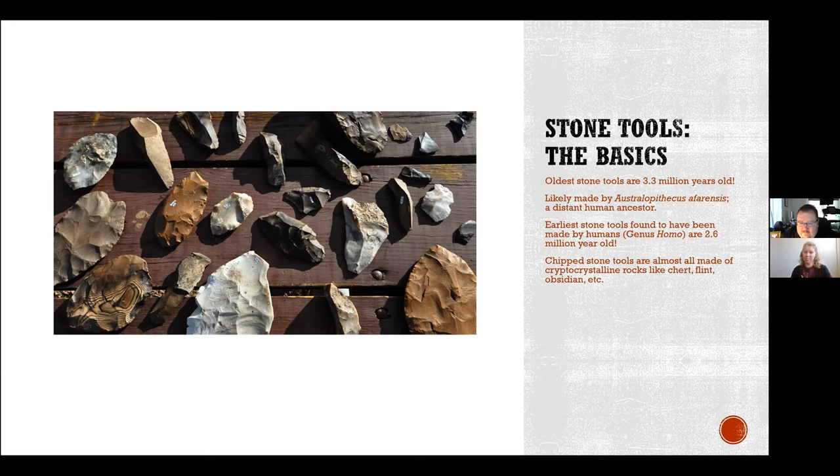The making of stone tools is a process of reduction, where you're removing material. There's no way to add material back to it. Just like a sculptor working on a statue takes away bits of rock to reveal the statue underneath, the same thing applies to stone tools. You're removing things to try and find that arrowhead or spear point hidden in the rock.